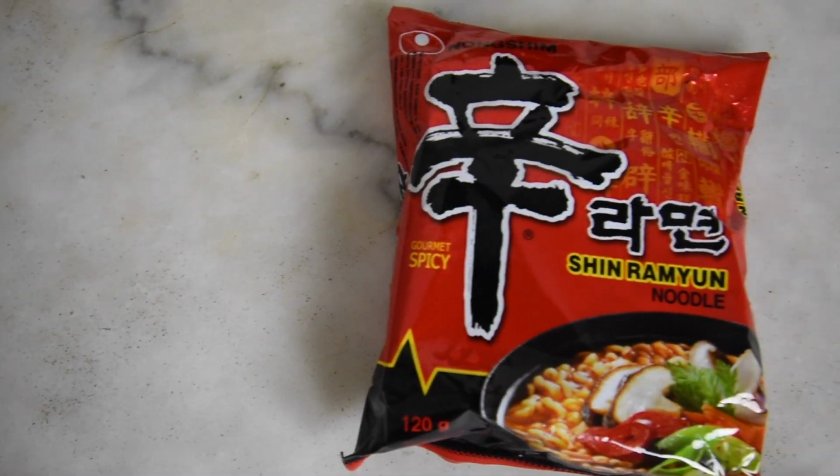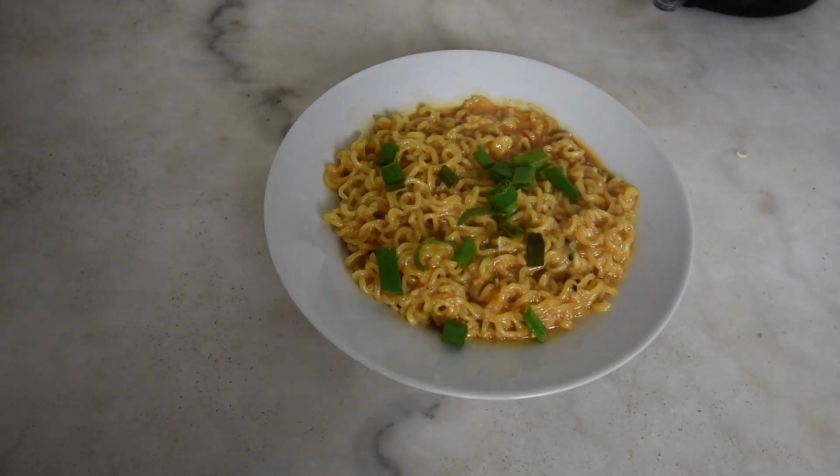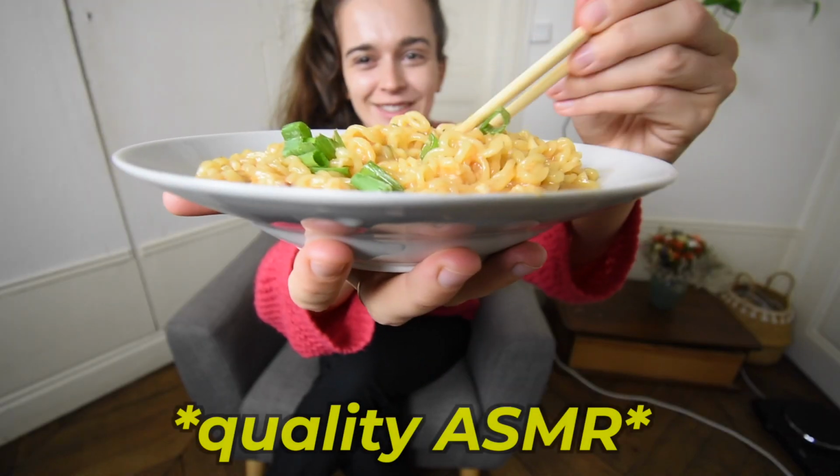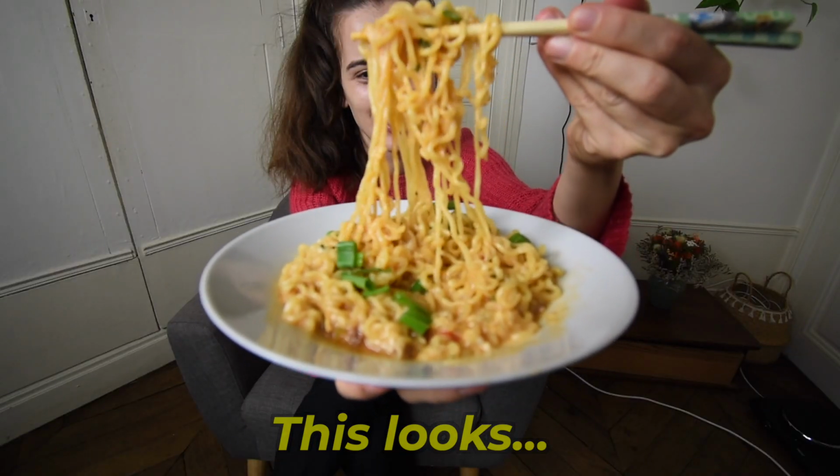Next up, we have a really cool recipe from Korea. We used Shin Ramyun, we added sesame oil, an egg, and a lot of cheese. Very, very happy to try that. I love cheese noodles. This looks so good.